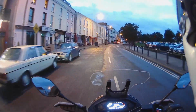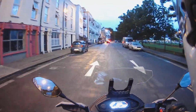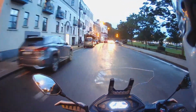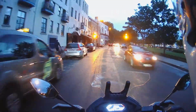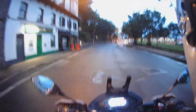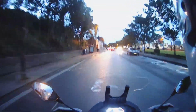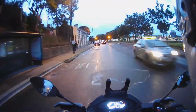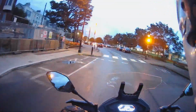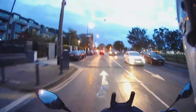That Africa Twin, as far as I'm aware, has an 1100cc engine and has about 105 horsepower. This has 70 odd horsepower, so 30 less roughly, and it's actually also a bit lighter. I think the dry weight of this is about 180 kilos. Oh, it's quite light. So, 10 grand. Is the Africa Twin worth 10 grand more than this bike?